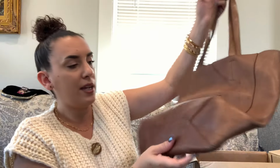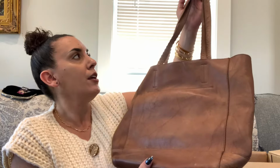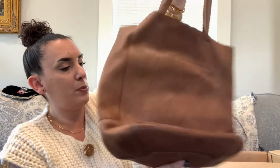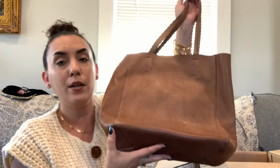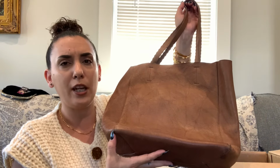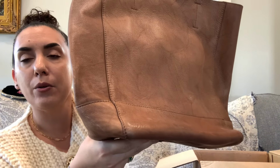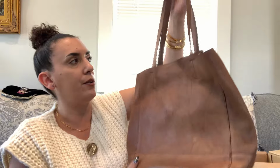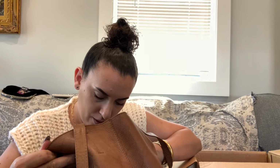With this type of leather, if you condition it, it's going to change the color of the leather. So I'm not going to do anything with this bag. It's going to be as is. Even if I do a leather conditioning or cleaning wipe, the wetness will change the leather, okay? Because this is an untreated leather. The top of the bag has a little bit of darkening from the oils of your hands. The inside is suede, and I guess that's okay.